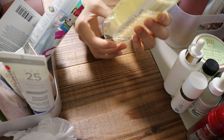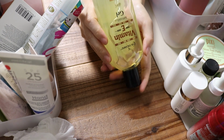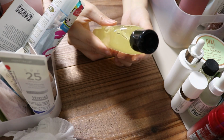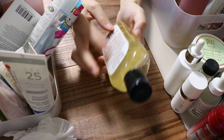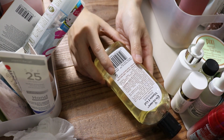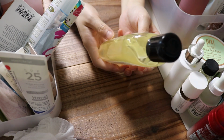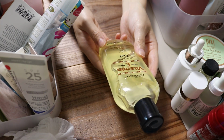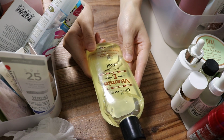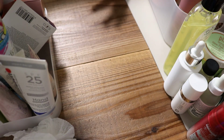And I don't remember this being this thick. Can you see how thick it is? And I don't remember it being this color. I already had this for 3 years, and it's only good for 6 months after you open it. I feel like I might have to just throw this one away because I literally cannot think of a way to use this.